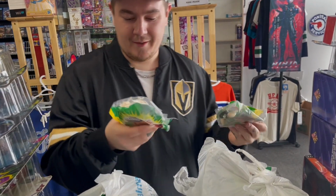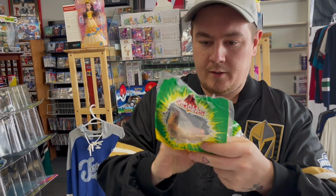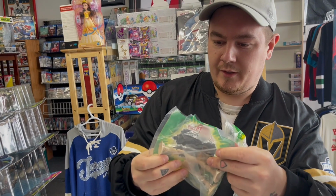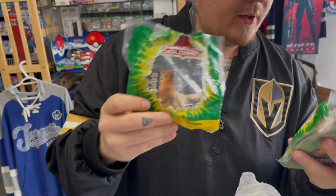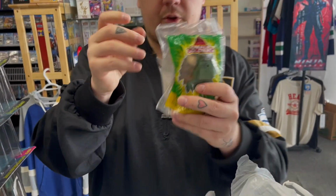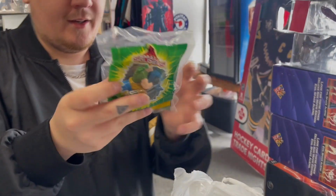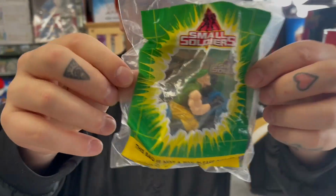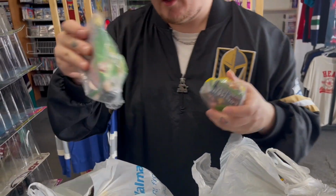If you grew up in the 90s, you know what this is. And we got ourselves, I don't know if these are McDonald's toys. I don't think they're McDonald's toys, but these are all Small Soldiers. That one's not new in the package, it's been opened, but these are all Small Soldiers toys, new in the package. Commando, we got a different Commando. Check that out. All little action figures, there's a lot of different ones.